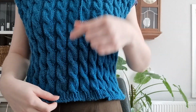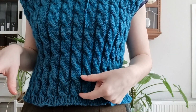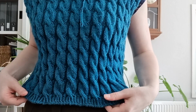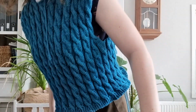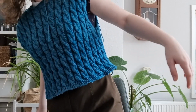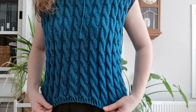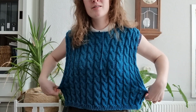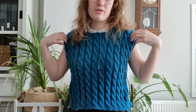So it is a bit longer, and the pattern says it will grow approximately 1 cable repeat. So that's 4 centimeters for me, which would put it, let me just climb on this chair for you, which would maybe make it this length or something. I don't know, but I don't know how this yarn will turn out when it is blocked. And this is also quite stretchy, so this will stretch out, I imagine.